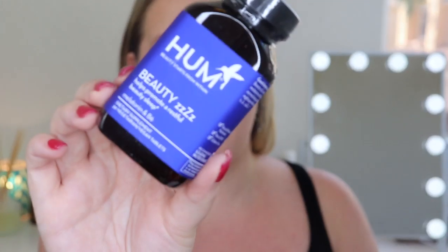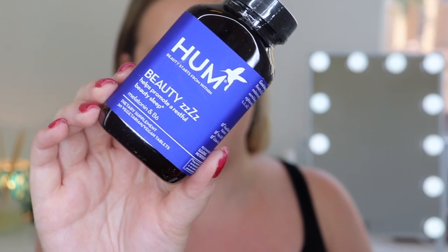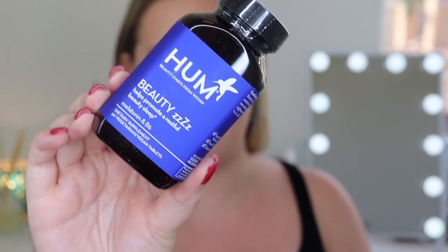Oh my gosh, I used to have this and I ran out. So this was my melatonin I would use at nights when I really wanted to sleep well. So this is by Hum Beauty. These are the Beauty Z's, helps promote a restful beauty sleep, melatonin B6. I'm honestly really happy to get these. I don't take melatonin all the time. I think I've read before you shouldn't take it every single night. But definitely out of all sleep supplements, I think this is the most natural and the first I would recommend over other items.